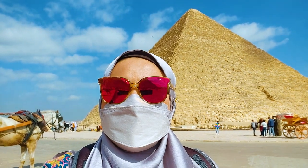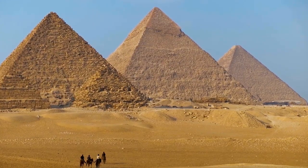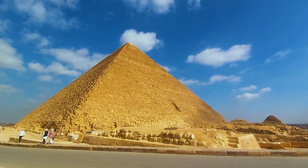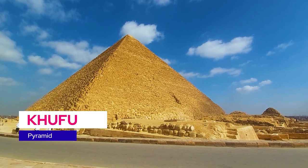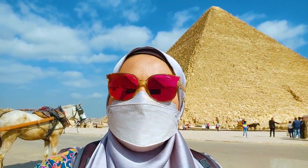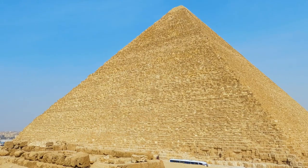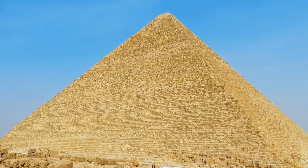Inside the Giza Necropolis, you can find three big pyramids. Upon your entry, in front of you will be the Great Pyramid, also known as the Pyramid of Khufu. It was built back in 2580 to 2560 BC, and it is the oldest among the three pyramids.